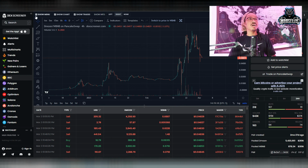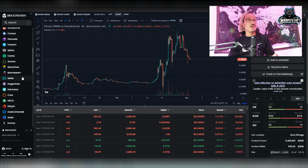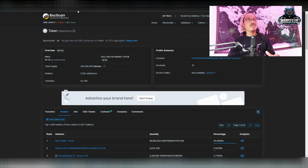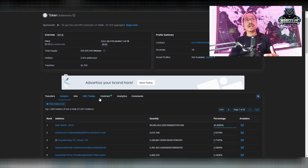And then this is on Dex Screener. If you also want to see the same thing, they also have the same thing here on Dex Screener, so they can show you that. But yeah, it's good to see locked liquidity really for any project. But moving on from this, though, we're going to go over here to our holders. So this is the wallet here. You can see the 45% total burns. So that's pretty good as well to have 45% of it total burned.